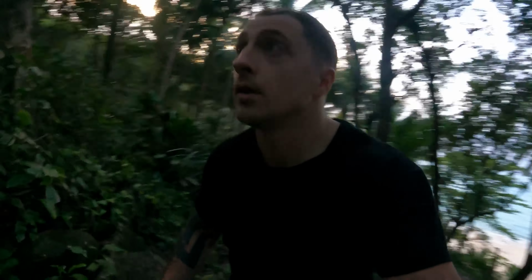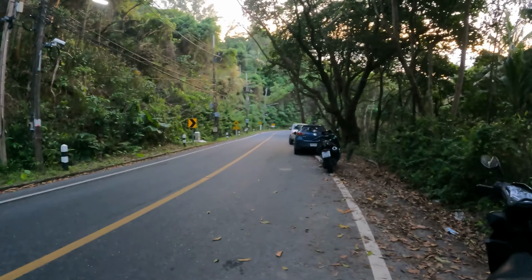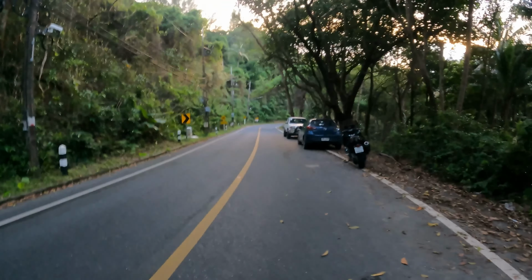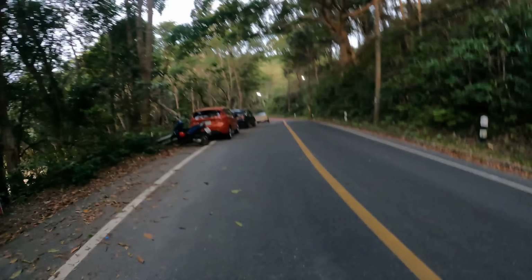So I'll show you where the parking is. Well, it's not really parking, it's just literally on the road. If it was to be busy, I'm not actually sure where you'd park if you're in a car. I would imagine the road would get overtaken by cars. We came in from that direction. Obviously, this is the parking. If you're on your bike, you've got plenty of room. Park down there. There's a sign.